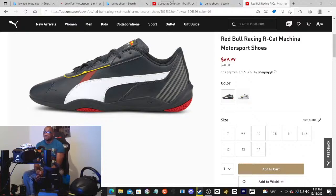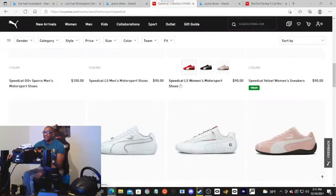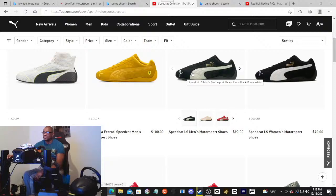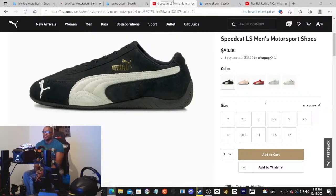I like these shoes, and I was going to order these shoes, but I saw a couple of other pair of shoes that I like. One of them, I like the color, and the other one, I would be buying it for the name brand. And so let's check those out. Right here, these are the Speedcat LS men's motorsport shoes. Let me bring that up. I like the color of that shoe right there. So that's $90, and I really, really, really like the color of that shoe.